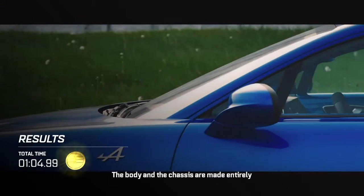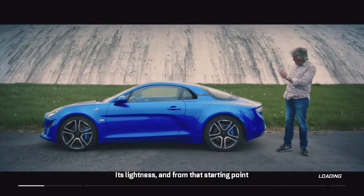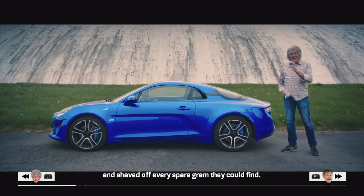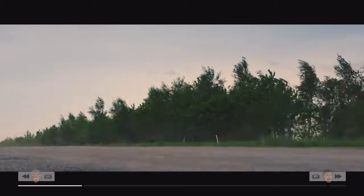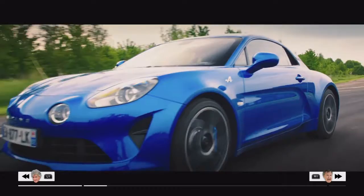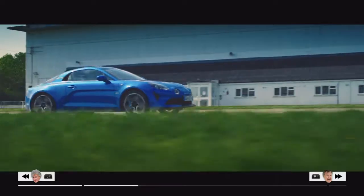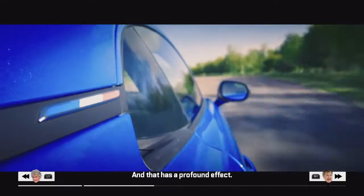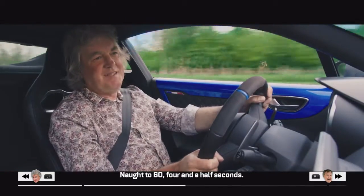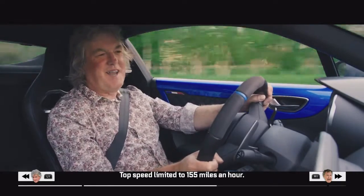The body and the chassis are made entirely of aluminium, and the reason for that is simple. It's lightness. And from that starting point, the Alpine engineers nerded their way through the rest of the car and shaved off every spare gram they could find. So, thanks to Alpine's fanatical diet regime, this car is 300 kilos lighter than a Cayman or an Audi TT. And that has a profound effect. 0 to 60, 4.5 seconds. Top speed limited to 155 miles an hour.